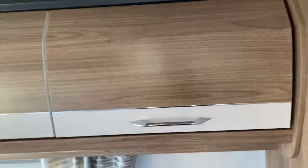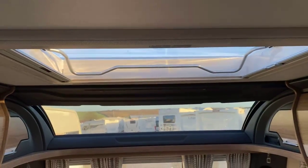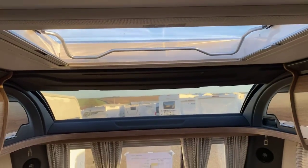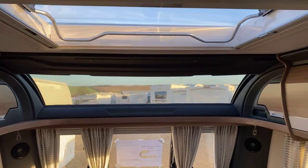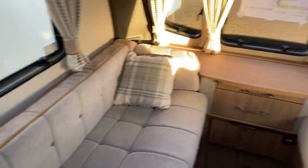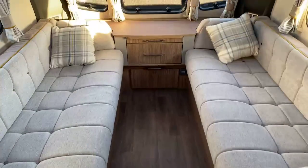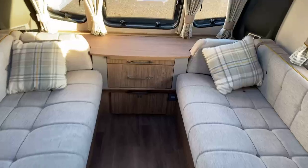You've got the cabinetry, so the two-tone cabinetry going throughout all the way down the caravan. A wonderfully large panoramic sunroof at the front, coupled by a medium-sized Heki light, creating a fantastic feeling of space. The 520 being a 3-berth caravan and giving you extremely long front couches as well that could be slept on as single beds or can easily make up into a very generous sized double.